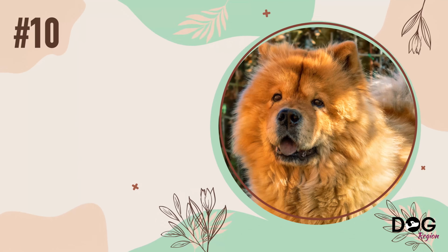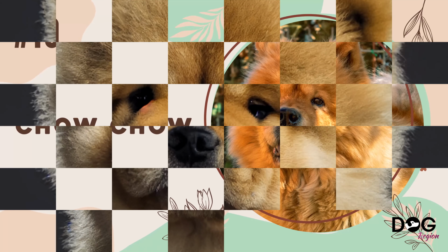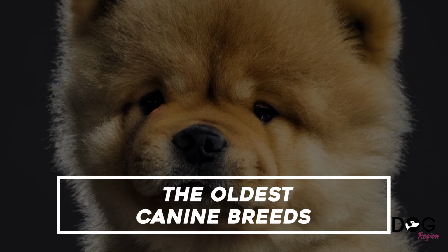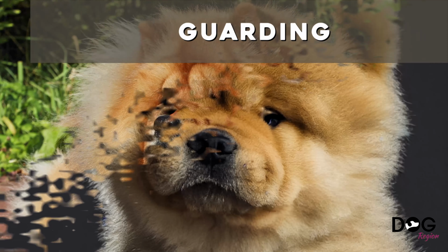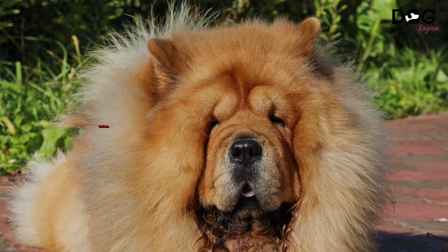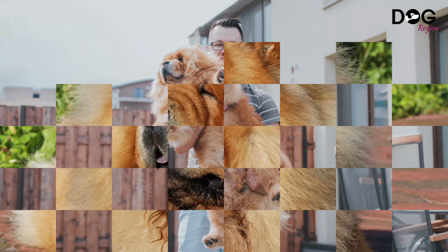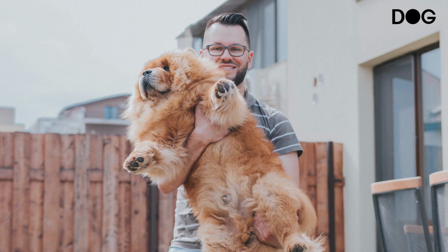And so, moving on to number 10. The Chow Chow. One of the oldest canine breeds still in existence is the Chow Chow. They were employed for guarding, drafting, hunting, and herding when they were first domesticated in China as all-purpose dogs. They are one of the top breeds for experienced owners only.